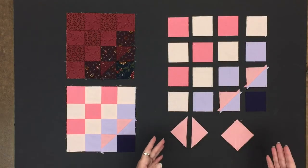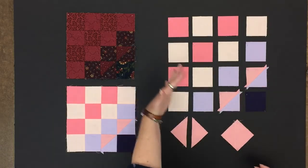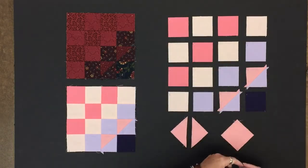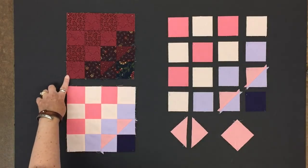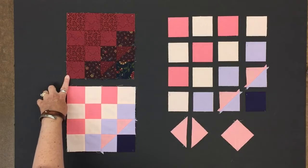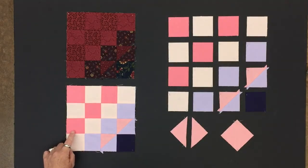The trick of this one is laying it out so that you can get that ombre look with the color. Our Kansas Trouble version, which might be hard to see the contrast on the video right here, and our solid version is right here.